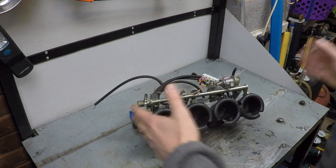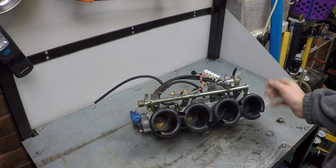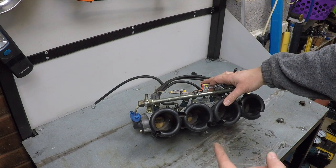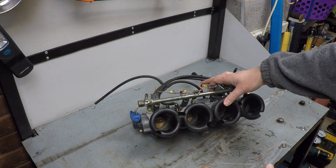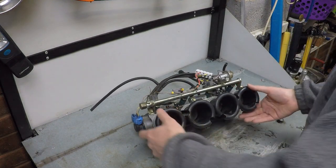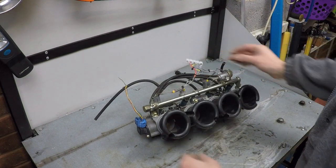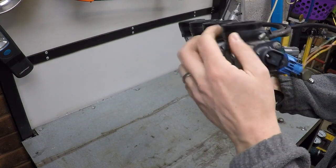These are off a Honda Fireblade, and virtually every sports bike, superbike of the last 15 years has come with throttle bodies. And before that, they came with individual carbs, which are pretty much just as good, a different way of cracking a nut. But these were £40, with a throttle position sensor and the wiring tails, with injectors, with the wiring for them already in, with a fuel rail, and importantly, with these little couplers, which get expensive.